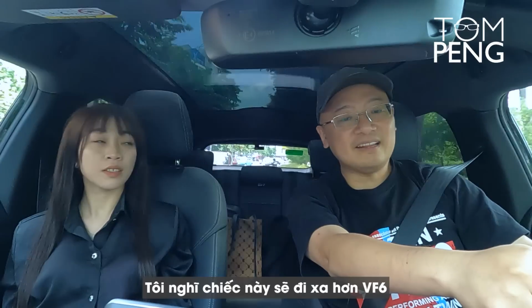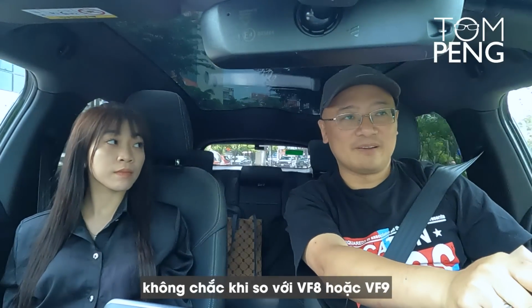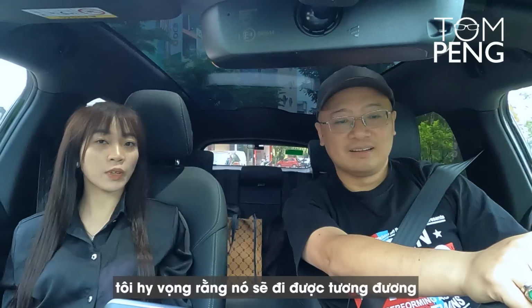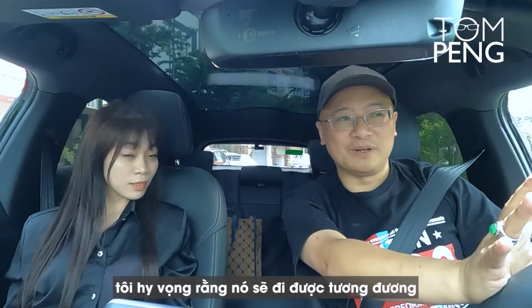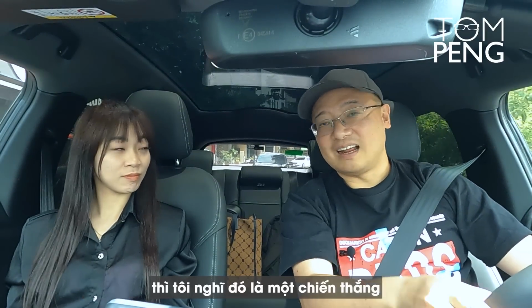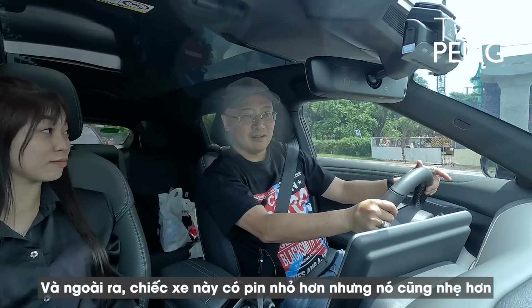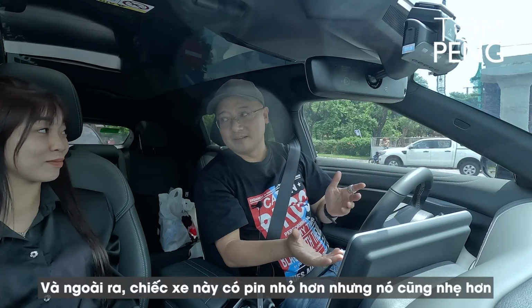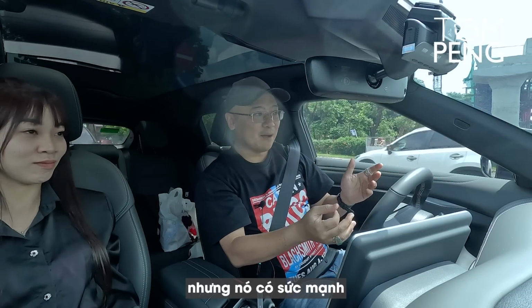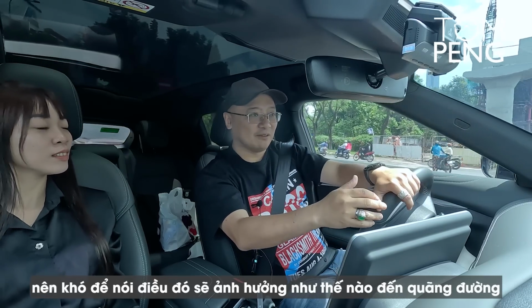I think this will do better than the VF6. Not sure about comparing to the VF8 or VF9, so I'm hoping that it will do equivalent. If it can do equivalent to VF8 or VF9, then I think that it's a win. And also, this car has a smaller battery, but it's also lighter. But it's got power, so it's hard to say how that will affect range.